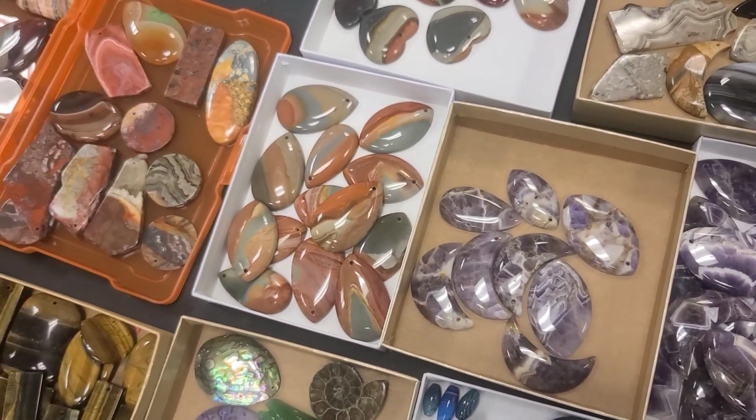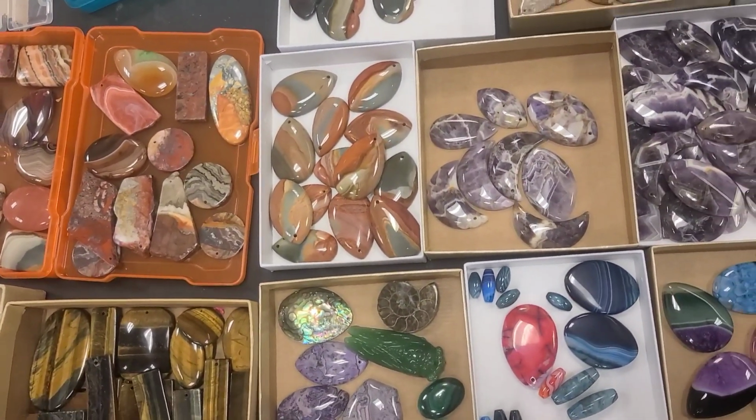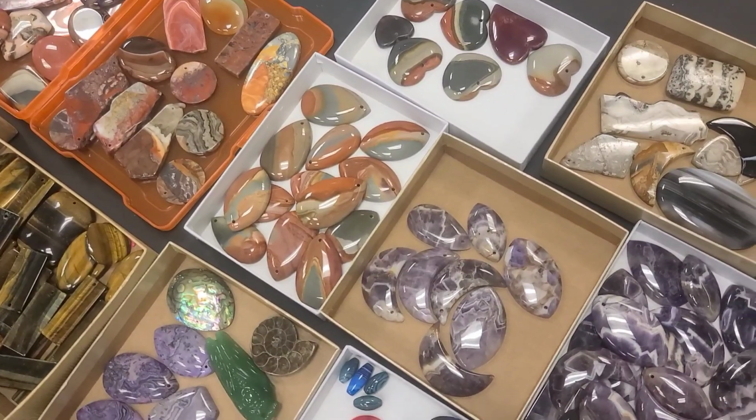But again, thank you so much, and thank you for all that we could all see these stones. So beautiful. A lot of us probably didn't even know these kind of stones existed in the world.